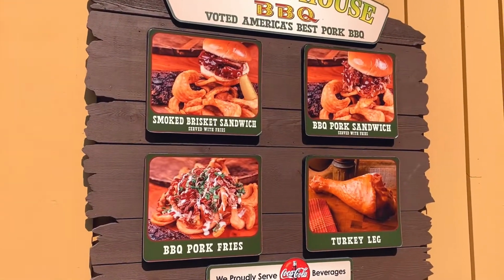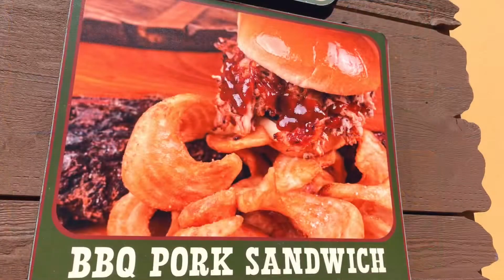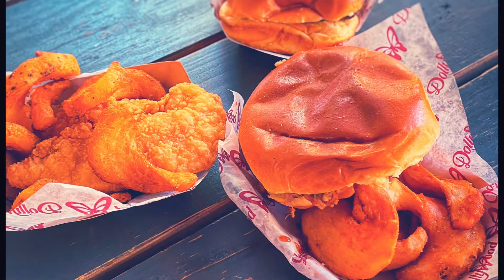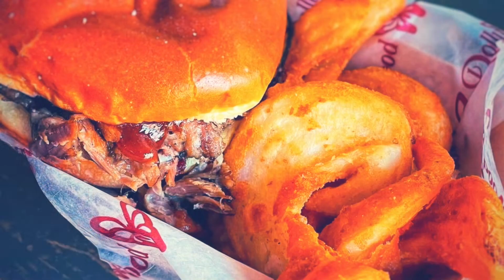A quick glance at the menu reveals a great variety of pork options. Personally, I think it's hard to beat the pork or brisket sandwich. Both are served with a unique spiral-cut french fry and a pickle. Either way, you probably can't go wrong.